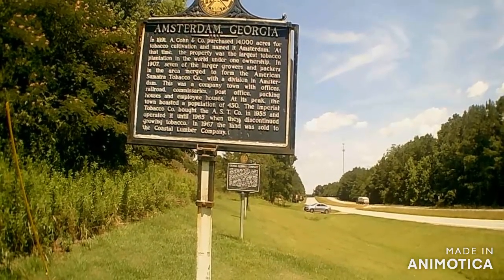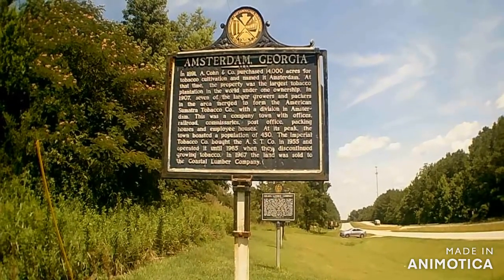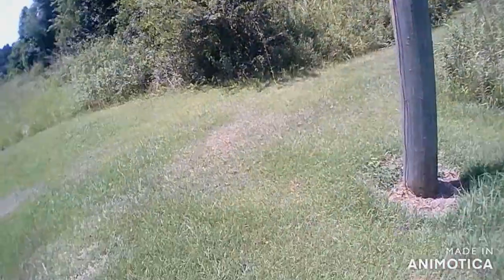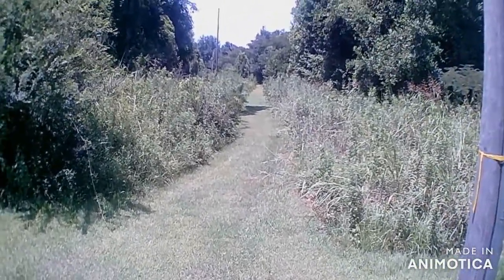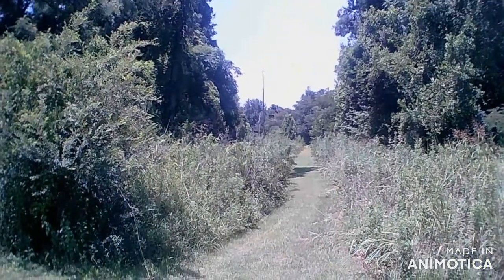In 1965, all operations completely ceased, and the land was sold to the Coastal Lumber Company, which is a lumber mill in Havana, Florida, and where they cut all the timber left that they could for cutting boards and using the scraps for plywood. Someone lives back up this trail here.